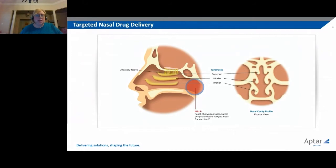And you can see in the side view of the nasal cavity there on the left hand side, there are nerves that innervate from the olfactory bulb into the nasal cavity. And those are potential targets for transport into the CSF and to the brain. There is a demonstrated pathway of CSF transport into the deep brain. But there are some challenges that we'll talk about in a few slides.